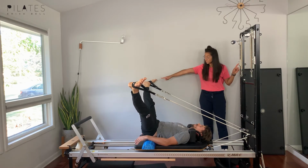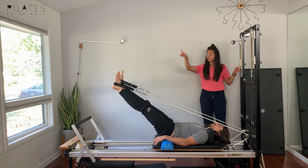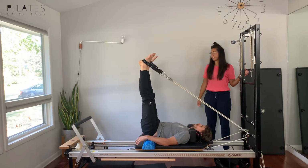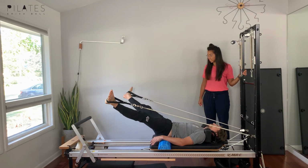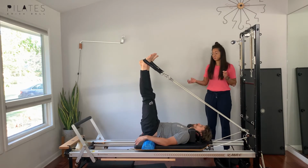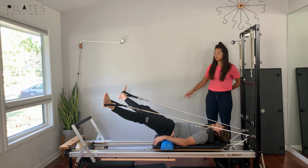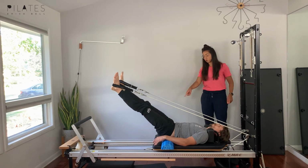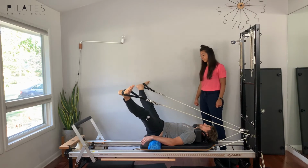You're going to press down into the straps, towards the foot bar, come together, and then float back up. Yes, open out to the side, come down and around, and then together. Yes. So he's getting that nice massage through his SI joint as he moves the legs and has that roller right underneath his sacrum and SI joints. And out, down, and around.